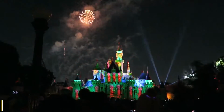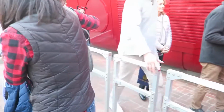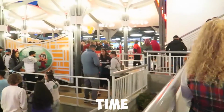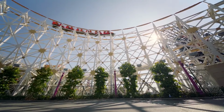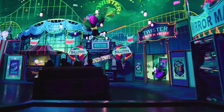Number 1. Be a VIP. Although all of the tactics we've described so far are available to ordinary people, there are certain VIP and lesser-known tricks to shorten your wait time. You can hire a Disney tour guide for the day for the ultimate indulgence. Your guide will accompany you to the rides with no lines and no need for a fast pass.